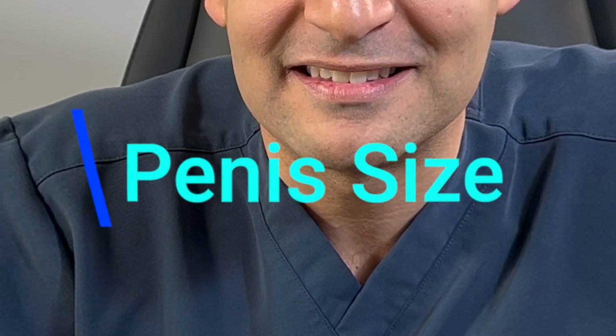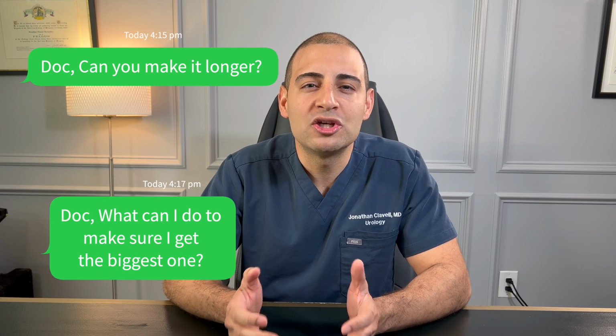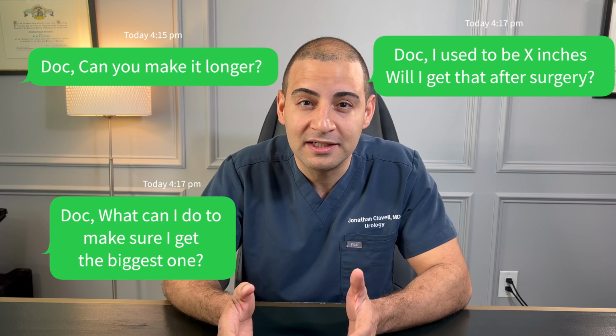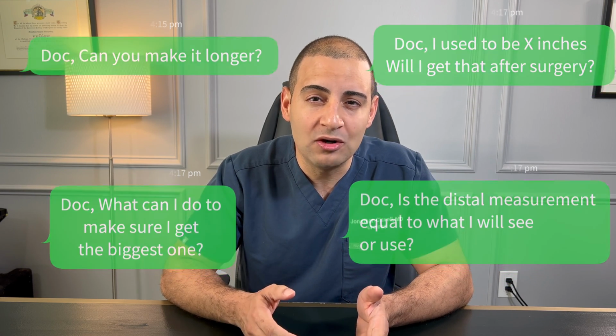In my clinic, every day I talk to men with ED who are considering a penile implant to help restore their erectile function. And probably the most common concern for men prior to undergoing surgery is, you guessed it, size. Doc, can you make it longer? Doc, what can I do to make sure I get the biggest one? Doc, I used to be X inches. Will I have that after surgery? Doc, does the distal measurement equal what I will see or use?